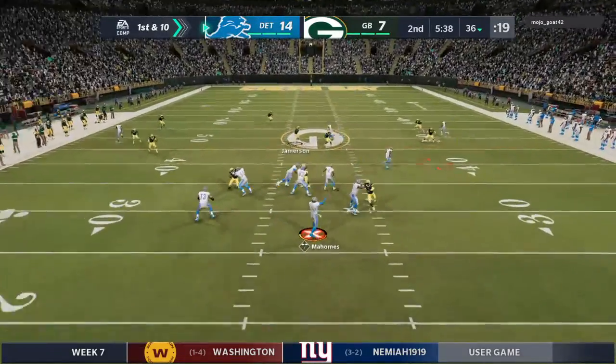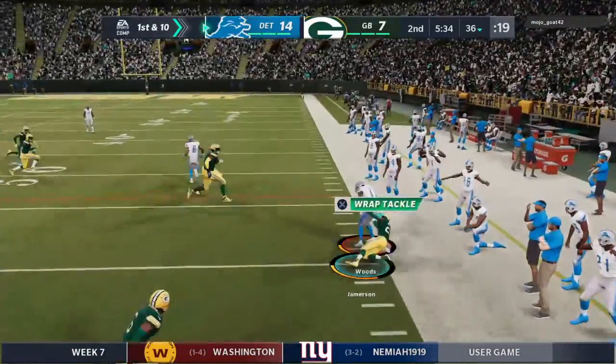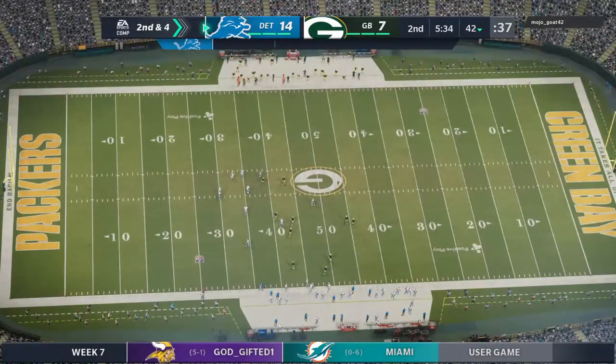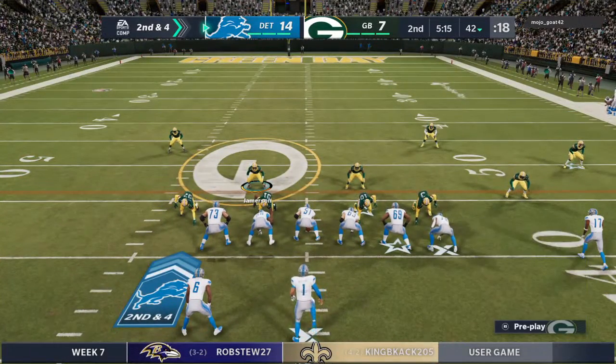They fake the give. Now Mahomes, right side, complete. That's Woods, and he'll be out of bounds after getting this one across the 40. A gain of 6 there on first. 6 yards was the pickup on the last completion, so here's 2nd and 4.